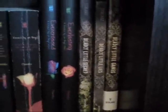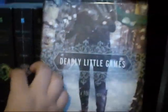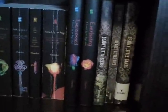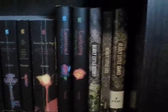Then this is the Deadly Little Secrets. I think it's called the Touch series. I have the first 3, and these covers are kind of cool too. Deadly Little Secret, Deadly Little Lies, and Deadly Little Games.